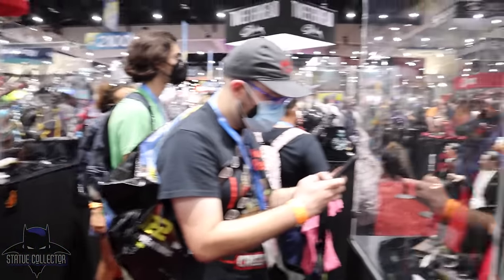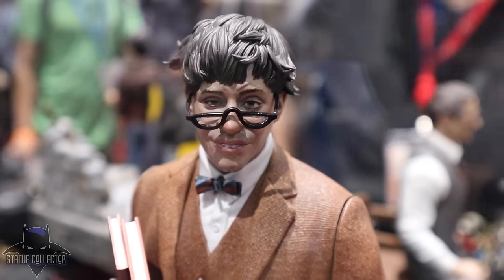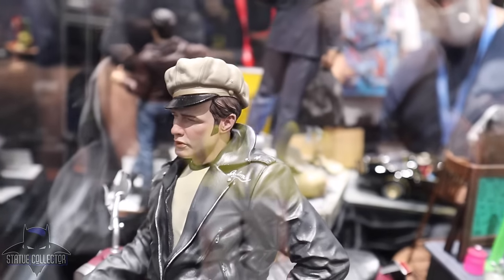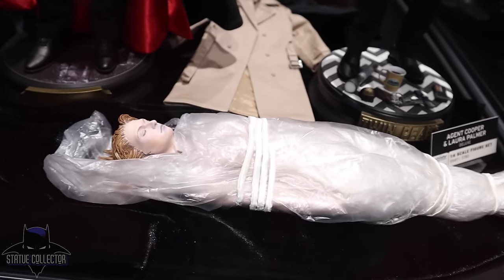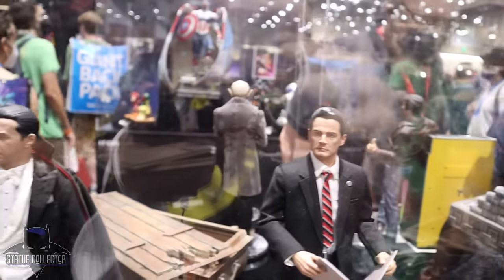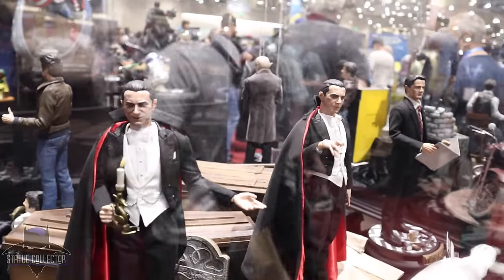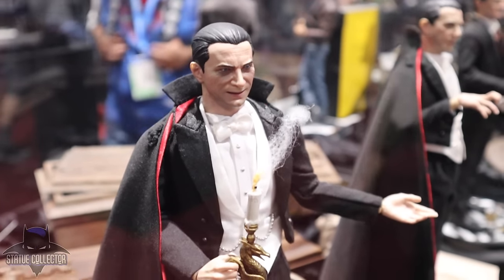Come around here, guys. Very cool. And, of course, we've got Marlon Brando. That's what we're collecting. And this is a fun piece right here. Again, some more 6-scale figures. The great Bela Lugosi. Looks good. Again, fun, fun piece.